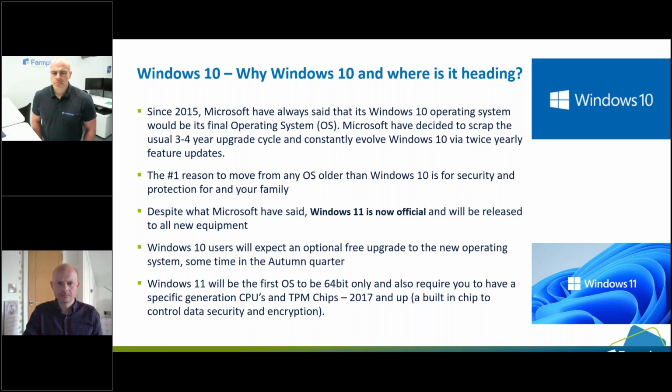And going forward, not that it makes too much sense, I guess, but Windows 11 will be the first operating system to only be 64-bit, which means, again, more security for you as a user. And there's a thing called TPM chips, which come with specific CPUs. I believe it's 2017/2018 and newer. So with Windows 11, they're forcing your hand a little bit to have these new CPUs, TPM chips.